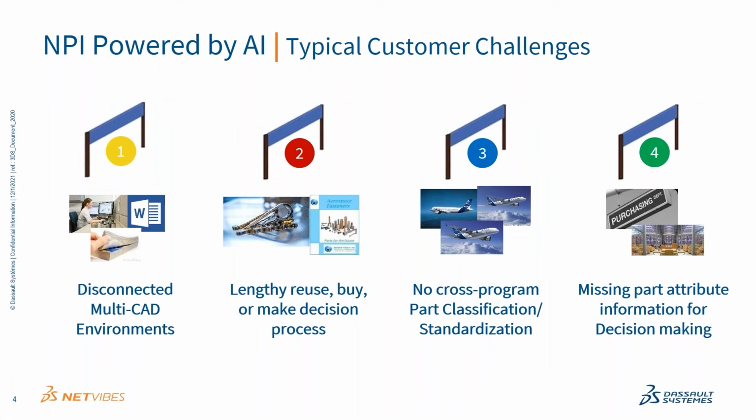So these are just some of the typical challenges that we've seen with customers over the years, and the number one is the disconnected multi-CAD environment. So we look at customers who might have grown like we have through acquisitions, or are supporting multiple OEMs or tier ones, where there's a requirement to have different CAD technology. So using a core CAD to develop for a particular customer is often the case. And unfortunately, that information is typically kept within that CAD environment. So there's no ability to connect different parts or technology because of the CAD it was created in.